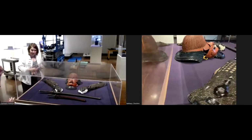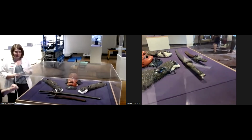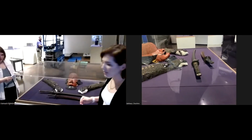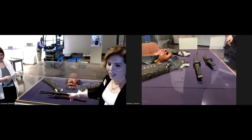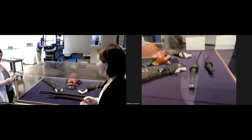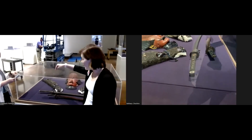And then Tino's working on the scissor lift behind us. So that was a question asked, was the scissor lift. Oh, that's really good, Bethany. I like that. That looks great. And I can get close because the cases are so well made, I can actually touch the case.